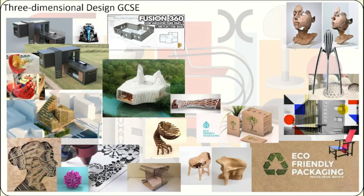I want to emphasise the wide range of products and projects that you may well undertake during the 2 years that you're studying three-dimensional design. Everything from architecture, it could be about prosthetic limbs, sculpture, eco-friendly packaging designs, furniture designs using living hinges, products and sculpture. There is a huge range of potential outcomes and types of materials that you're going to be using.